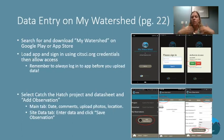So it always uploads what kind of projects you've gained entry to. Because My Watershed stores more projects, somebody might be doing multiple, including Catch the Hatch, so you might have a list. Then you would go to your project row here, select Catch the Hatch, and then your data sheet, you might have to click it and select the Catch the Hatch data sheet. Then you'd click Add Observation. There's a main tab, which is where you'd upload your photos. You could click on your file button here and upload them from your camera. You can enter multiple. And you'd enter your date here and any comments. And you'd also select your location from a dropdown.